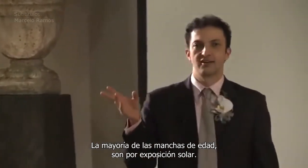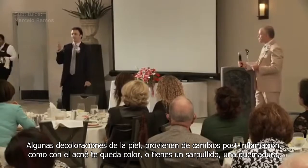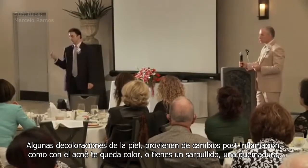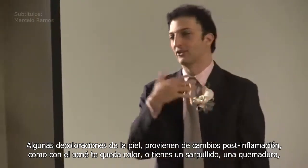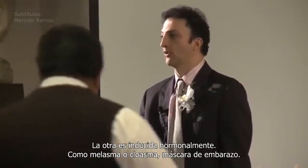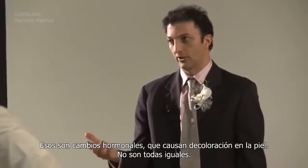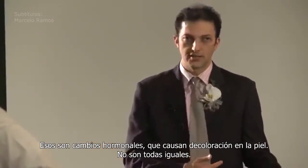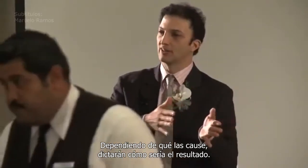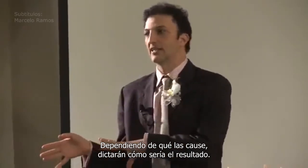Most age spots are from sun exposure. Some skin discoloration is from different post-inflammatory changes. Like, let's say you get acne and then you get color, or you had a rash, or you got a burn and then you get a discoloration. Another one is hormonally induced, like melasma, chloasma, mask of pregnancy. These are hormonal changes that are causing skin discoloration. They're not all the same. So depending on what the cause is will dictate how the result will be.